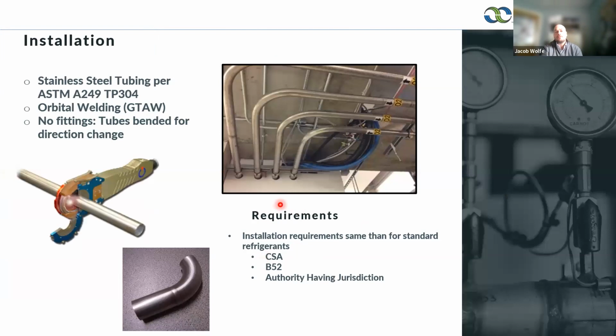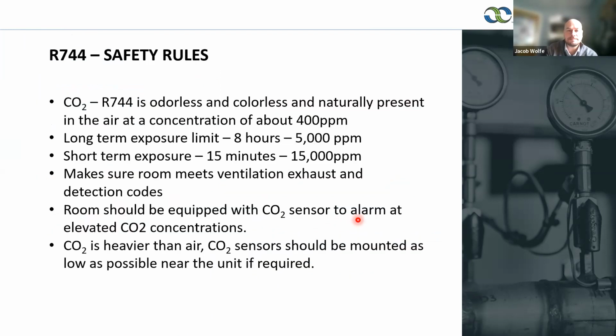With the installation, one thing that we recommend, you are able to use K65 copper, but we recommend stainless steel tubing per ASTM A249 304. With this, you can bend the tubing, getting less joints, much less leakage rate than a copper system. And then we recommend an orbital weld around the piping. And we can train technicians, and there's also a lot of technicians in the US that do this. We deal with them every day in the refrigeration market, so we can provide you support with this. But stainless steel is the most robust, and this is what we recommend.